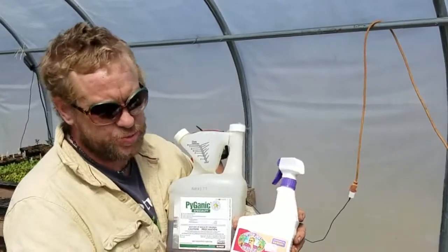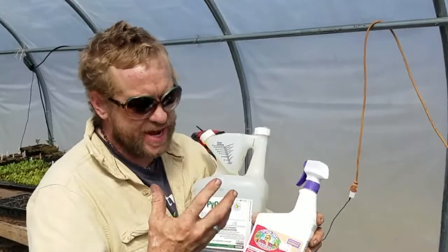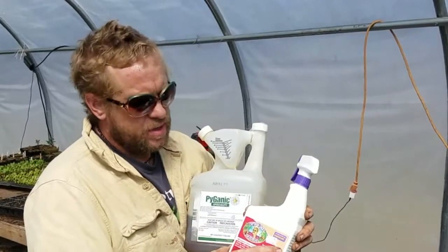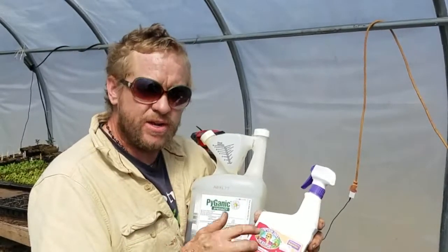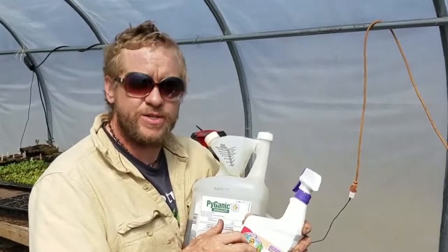This one, you spray it on the plant, they eat the leaves with this on it, and they die. Works great. But again, it doesn't know who it's killing or why it's killing it. You got to be careful that you're using it correctly. Read the directions. Think about it. The second thing is keeping disease off.